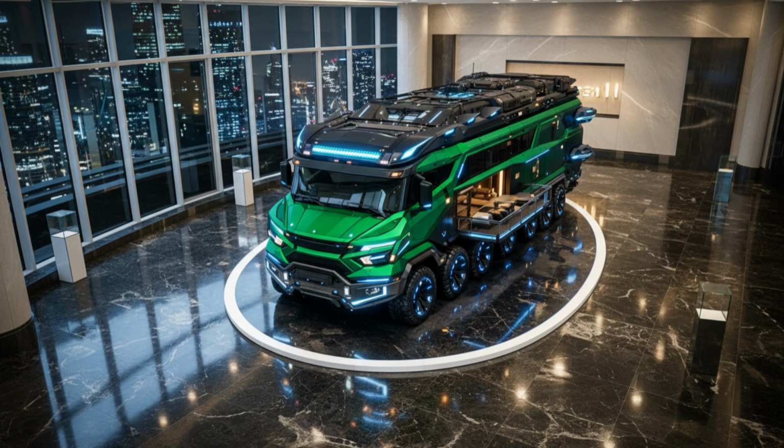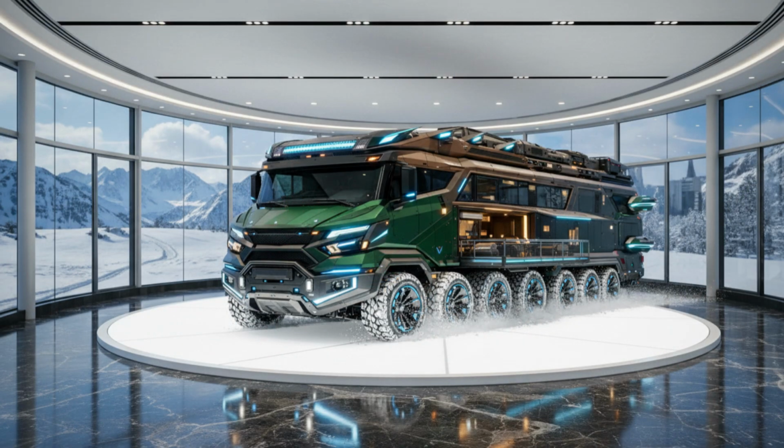But honestly, the exterior is the easy part, the exciting part, and the part I've been looking forward to since I first saw this render is what I think is going on inside that armored shell. Now, no interior render was provided for this concept, so what I'm about to do is what I love doing, detective work. We are going to read this exterior like a blueprint and reconstruct what almost certainly has to be happening inside. And I think what we find is going to surprise you.